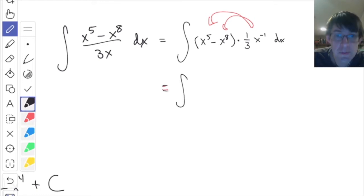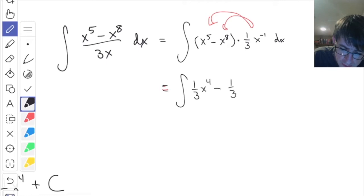Okay, I'm still writing the integral sign. I hope you're still writing the integral sign, because I'm not doing the antiderivatives yet. That will happen after the next step. Distributing 1/3 x to the minus 1 times x to the 5, we should be adding the exponents, so it's going to be 1/3 x to the 4, and then minus the other one, 1/3 x to the 7.